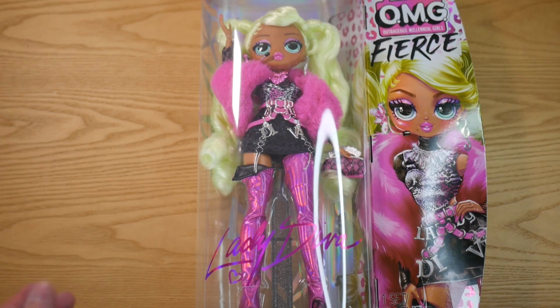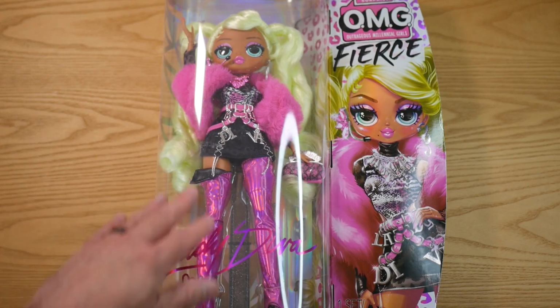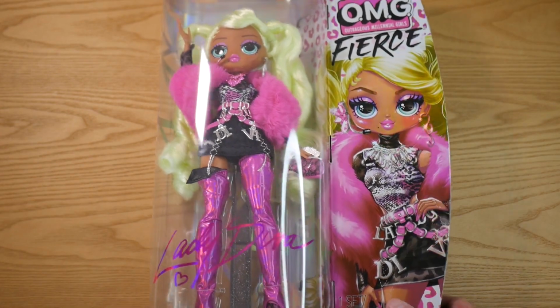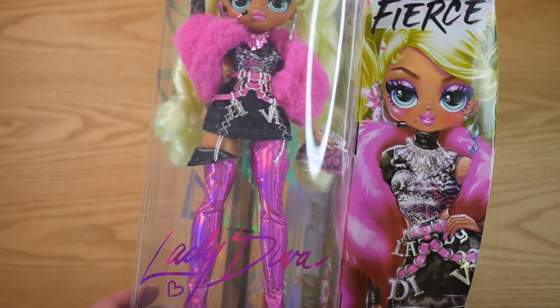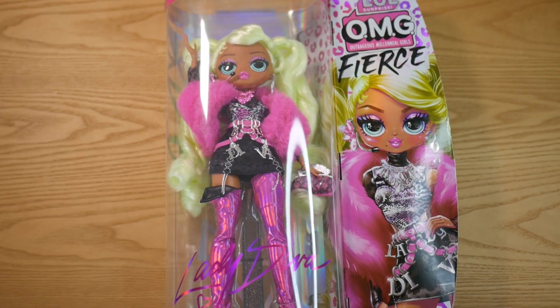So this is the box. Obviously we've got this really nice image here on the side for Lady Diva. She's in this capsule bit at the side here. They are actually nice in the box, to be honest. They are ones that you would think you could just display like that. And if you are careful, you can probably just pop her back in if you wanted to.